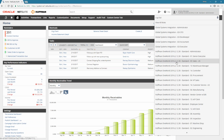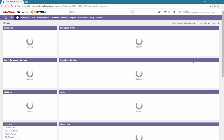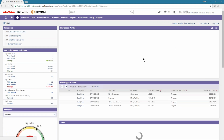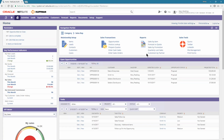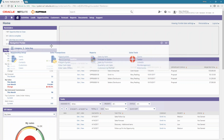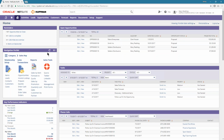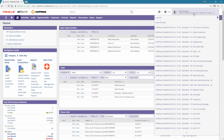So for example, if I want to work with an existing dashboard for, say, the sales role in my US subsidiary, I switch my role over and the home page will welcome me to different portlets that are already pre-configured for this role. These portlets are each of these small windows here. These tiles can be moved around just by clicking and dragging to different areas within your dashboard, and they will automatically format to fit the different areas within the dashboard.